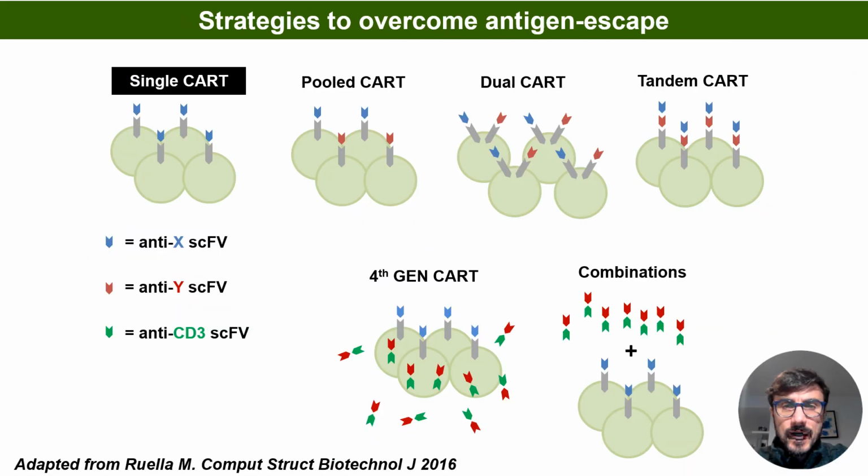And so we discussed different mechanisms of CD19 negative loss, and I think we also need to think, well, if we understand the mechanism, we still have to treat these patients. And so what are the potential strategies to target CD19 negative escape? Well, again, all the FDA approved products now are single targeting CARs.